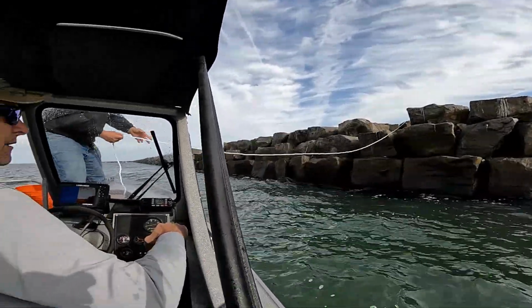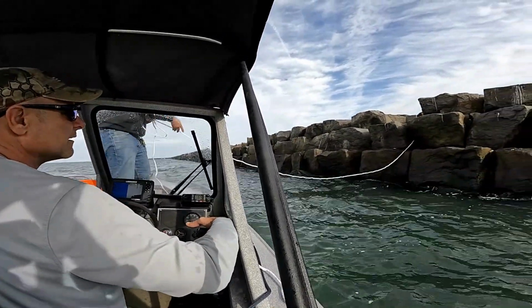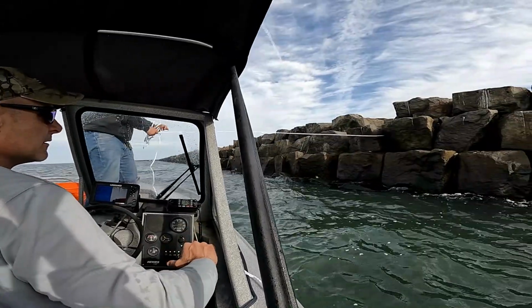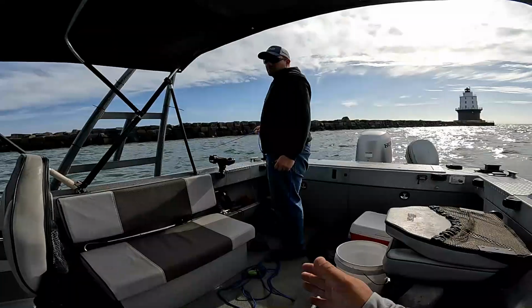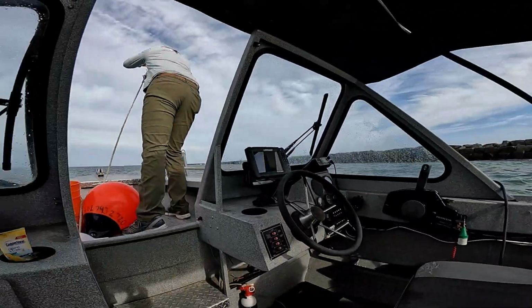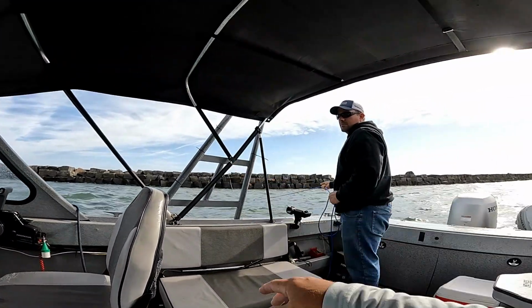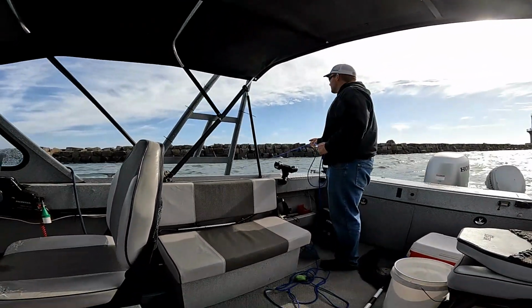That might be it, bud. There you go. Excellent. Good deal, man. Kyle's got the toggle rope over to the wall right there. Josh is getting ready to drop the anchor, and then we're going to go ahead and back ourselves right back into here. Tie her off, and we'll be ready to go.